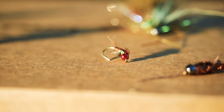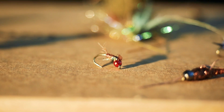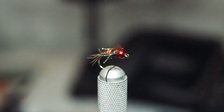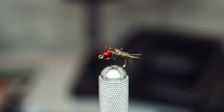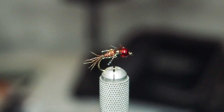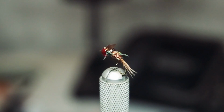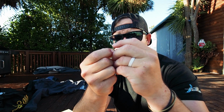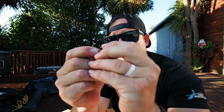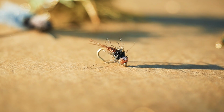Pretty much fished exactly the same way and same strategy and everything with the Prince UV, but I'll probably more often than not start with this one, and if it's not working, move to the Prince UV, but this is quite often more than enough. It's essentially a pheasant tail with some sparkly wing bits and a red bead, but it really does do the damage. This next one is called a Hoover, and it's a pheasant tail variant.